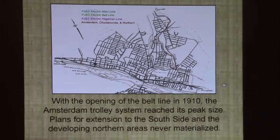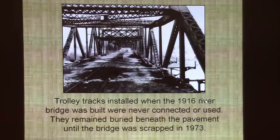They actually installed tracks in the River Bridge when it was built in 1916 to reach the south side. It was part of an agreement that they had with the city that said, we want to double track Main Street. And they said, okay, but you can't double track Main Street unless you agree to two things. Number one, we want you to sprinkle the streets more because the dust is just terrible. A lot of the streets weren't paved yet. So the railroad said, okay, we'll sprinkle the streets.